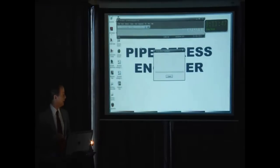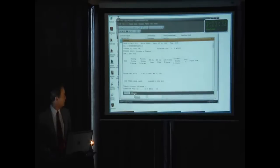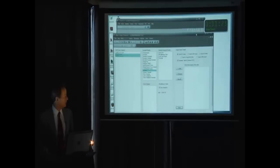Run the analysis. We're targeting a 260 megapascal expansion stress level. And let's see what CAESAR II gives us. Sustained and expansion stress. Look at the results. Sustained passes. That's great. Expansion stress, 260 megapascals. Perfect. We pass. Okay, so at this point, I've got an acceptable, good design.